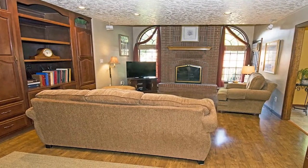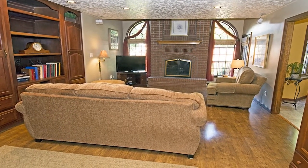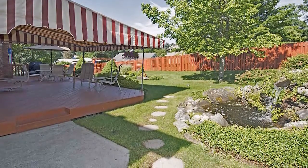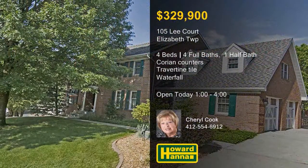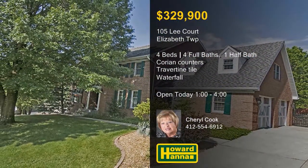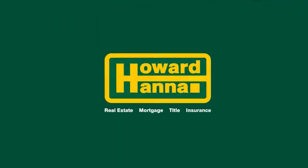The family room is fitted with custom built-in cabinetry and a log-burning fireplace. An oversized deck with a canvas awning overlooks the yard and its tranquil waterfall. Ask Cheryl Cook about the HSA home warranty and 100% money-back guarantee.